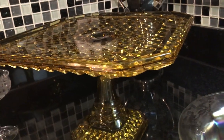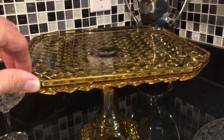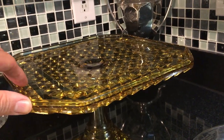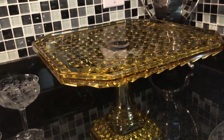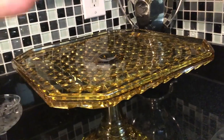What is it? Well, it's made by Campbell Jones Glass Company. I think they were swallowed up by the U.S. Glass Company in the late 1890s. You know, the U.S. Glass Company acquired a whole bunch of little glass factories. And if my memory serves, I think Campbell Jones was one of them.